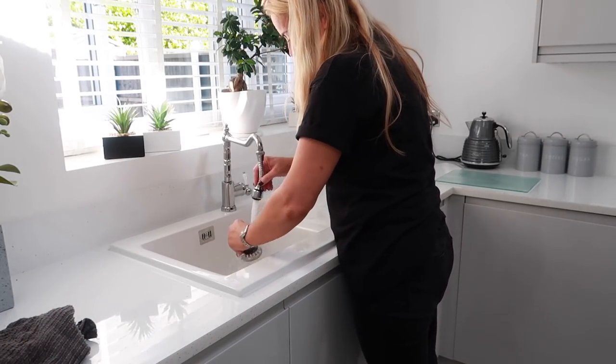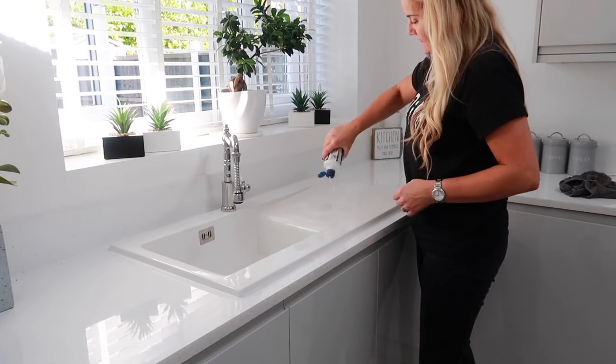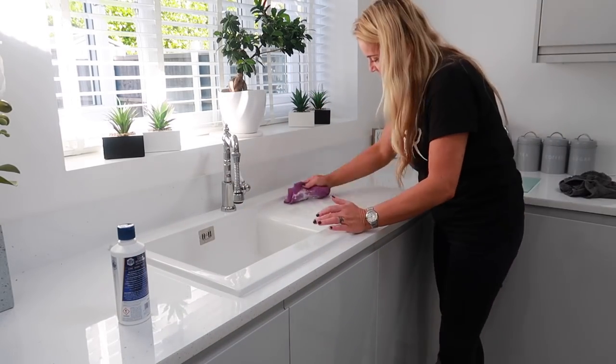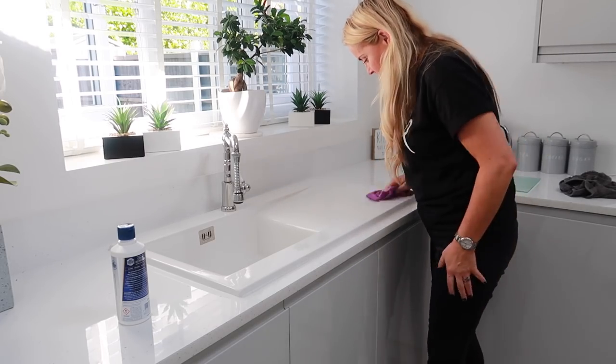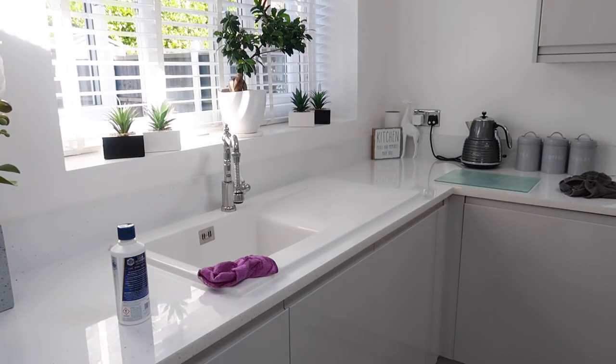Butter chicken looks absolutely beautiful. Not only does it look gorgeous, it tasted gorgeous as well, and I highly recommend you giving it a try. It's so nice. Do let me know if you do cook this recipe. Leave me a comment down below and let me know if you're going to try it.